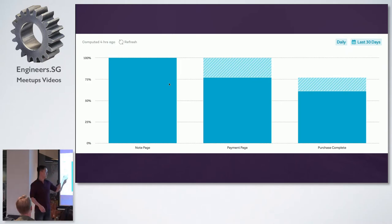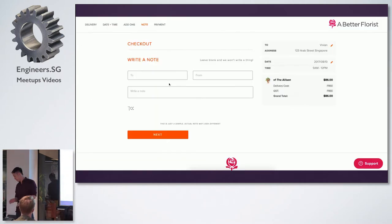But the thing about this is we noticed an unnatural drop-off from here to here, because we didn't expect people to really drop off at this page at all. These are actually pages on our website. And that page happens to be the page where people write a short message for the person they are sending flowers to. And if they didn't want to write a message, they can just leave.